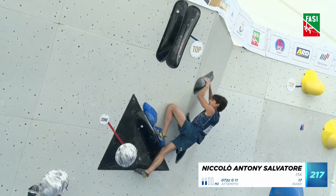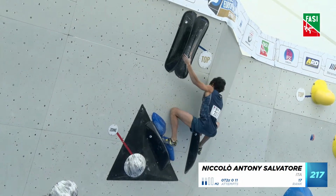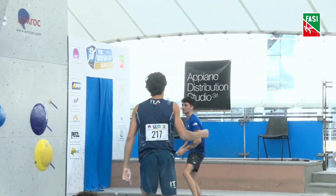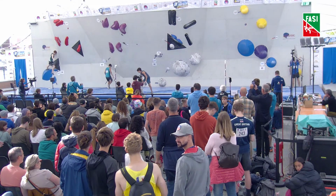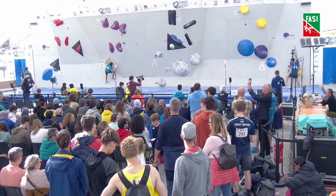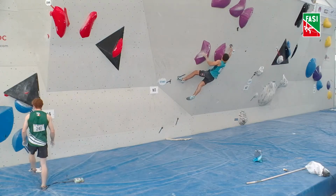Nicolo managing to get up to the penultimate volume, and he has used the left toe. He's dropped down to use that volume to control himself and put the heel in. That was brilliant, you know. He's read it completely differently and completely well. Incredible volume in the stadium now for Nicolo Salvatore. Yeah, he read that beautifully.